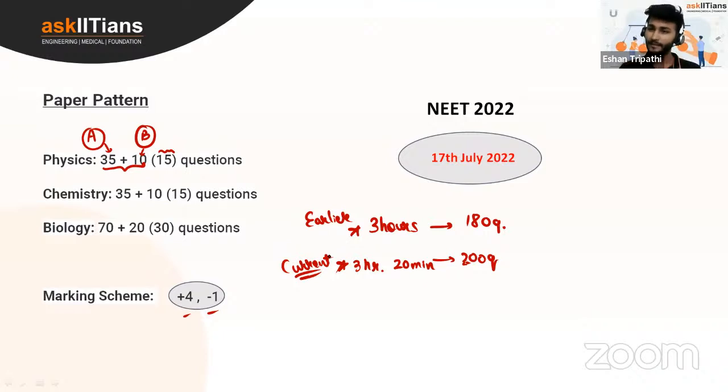So it's very important that we make note of it, that we have to attempt some questions and skip some questions in section B particularly. In section A, there is no choice. So please make sure of it.